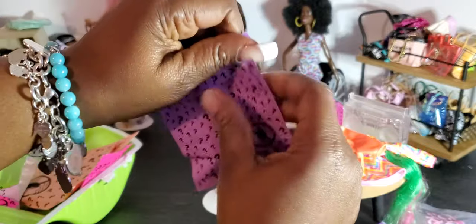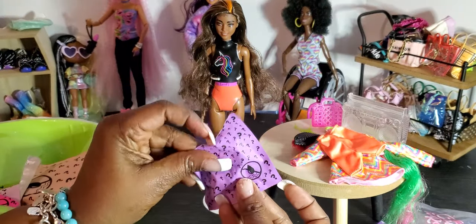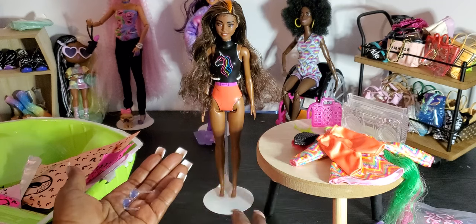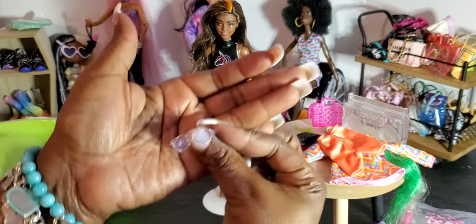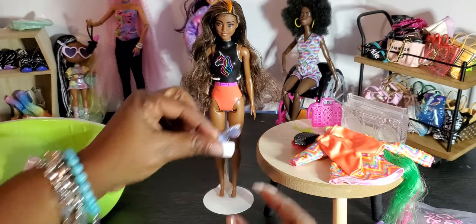Okay, now we got a small purple bag. Let's see what's in here. And in this bag we have, I'm gonna just put it in my hand. Okay, so in this bag you get a pair of sunglasses. Really cute sunglasses too, you guys. Okay, so we've got a pair of sunglasses for her.